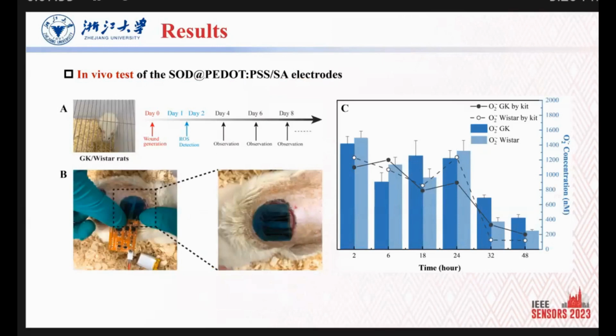After that, we tested our biosensor on diabetic rat models with non-healing wounds. The non-healing wounds in diabetes patients have been a worldwide medical concern. By attaching the composite hydrogel electrodes to these wounds, we monitor changes in ROS levels over time. As the wound healed, we can see that the ROS is significantly decreased, and our result is consistent with the results we get from the commercial ROS kit.